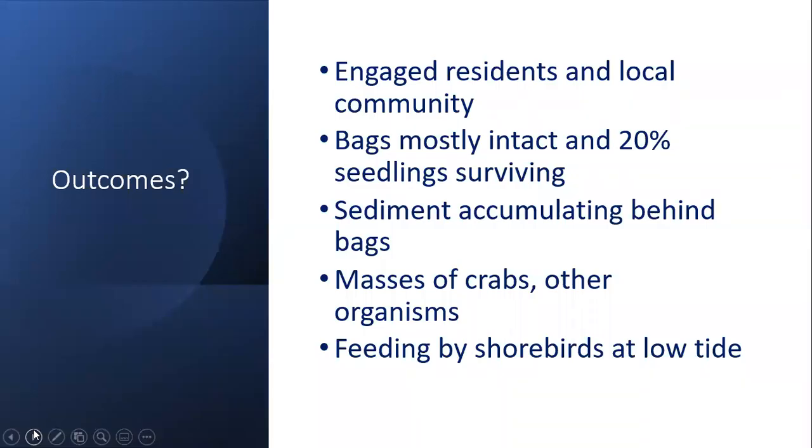So again, we've had community engagement, and at present, most of our bags are intact and about 20% of our mangrove seedlings survived. Sediment's accumulating behind the bags, and in that we see masses of crabs and other organisms, and we see shorebirds using the bags to feed at low tide.